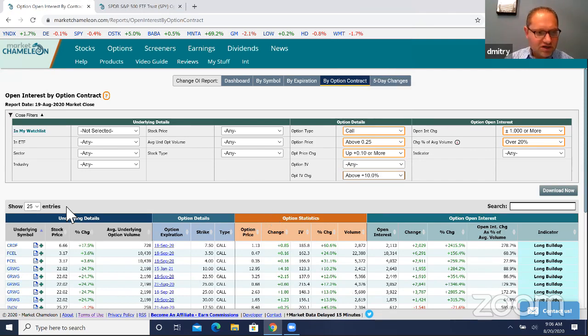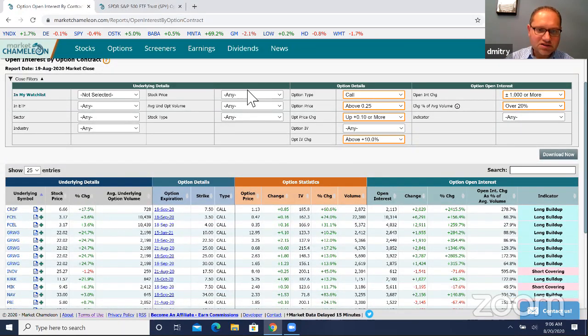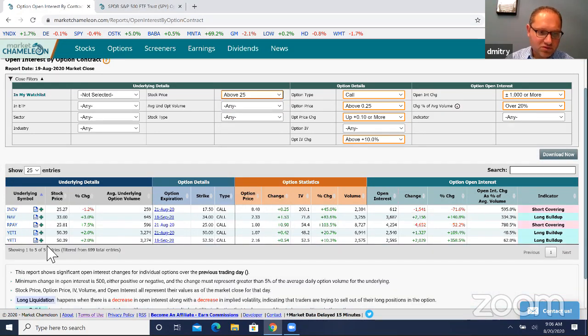Let's see how many we filtered out here. All right, there are 16 of them right now that made the list. Let's take a look at stock price. Let's do above 25. All right, so we've filtered it down to 5 of them.